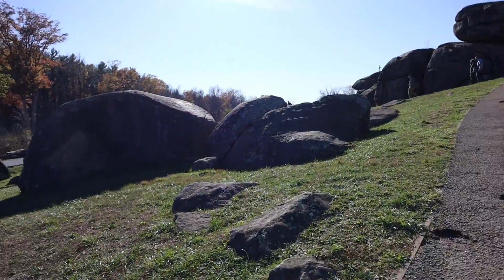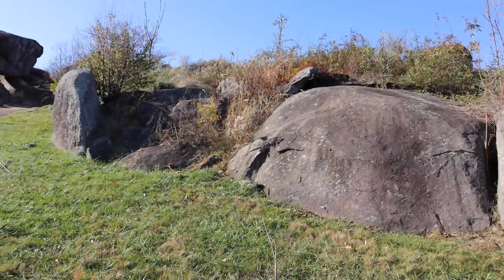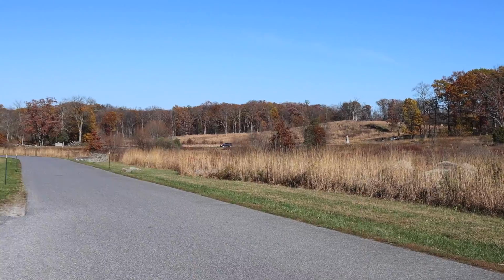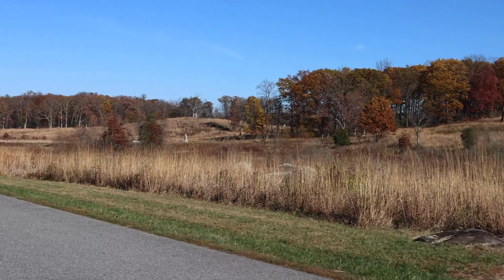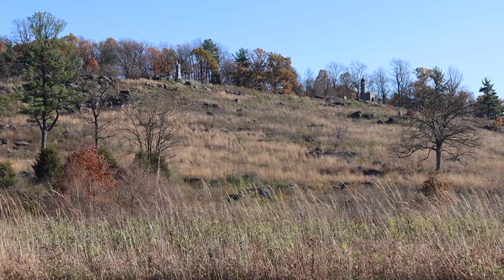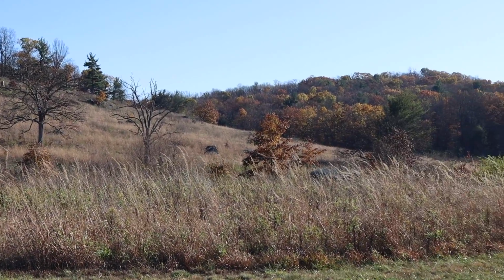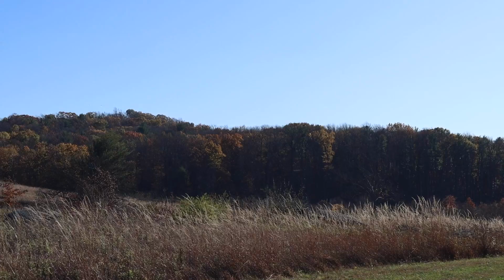This is what's known as Devil's Den, where the Confederate sharpshooters hid amongst the rocks, shooting at the Union troops on Little Round Top. This is known as the Valley of Death, coming through here as the Confederates charged across, trying to run their way up Little Round Top, which is here. Slaughtered by the thousands, hundreds, thousands, not sure. Said the creek ran red with blood for hours. This is Little Round Top and Big Round Top.